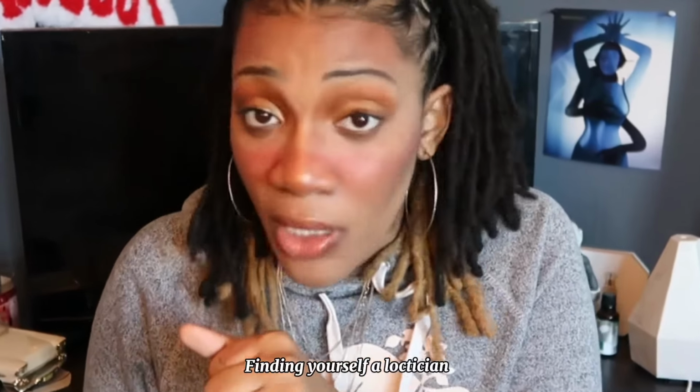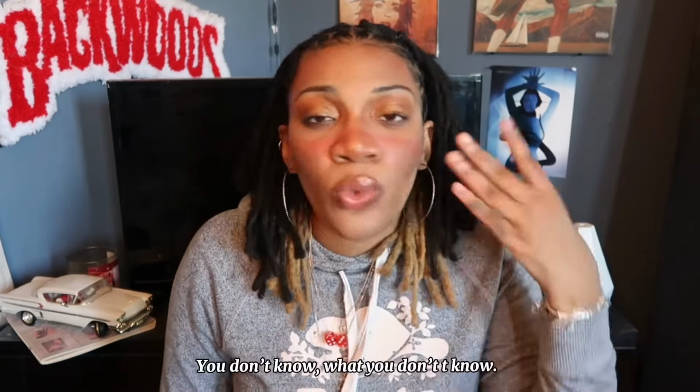Now, two years down the line, when your hair is thinning in that particular area, you're gonna be like, but why? You was trying to do a quick fix when you had them lock extensions. You feel me? So it's a slippery slope. I would really just suggest finding yourself a loctician. Like, I cannot stress that enough. Find you a professional. In theory, it looks and seems easy, but in reality, there's technique and expertise to it. You don't know what you don't know.